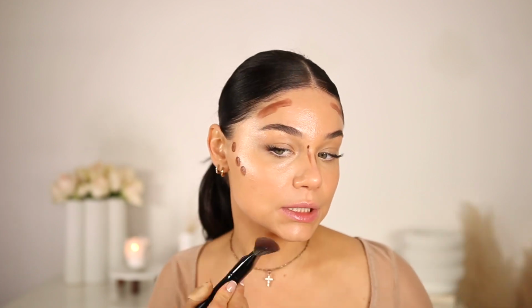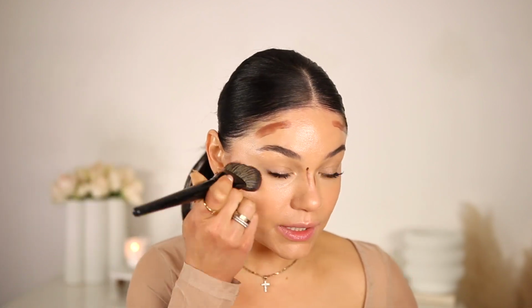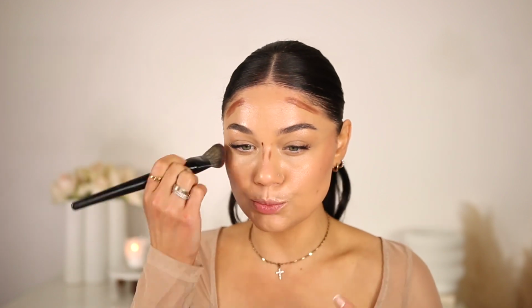So I'm just keeping it in the perimeters of my skin, but I'm not really being too precise with it. So it's really just like added bronzy glow to the skin. The product is definitely not sticking to the skin like I'm used to with the higher end product that we talked about earlier. So I really do like that it's blendable, it's moving. I don't feel like you have to move super fast with it.